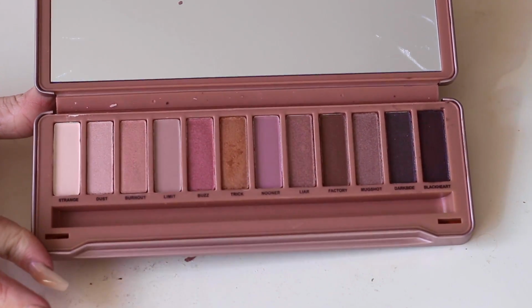Just feels really cheap. Also, Urban Decay always have a film over the mirror. This one, there's no film. It also looks to be a bit of a weird colour, like the packaging on the inside. It looks to be a little bit too orangey. I don't know, we'll compare it to the original anyway.